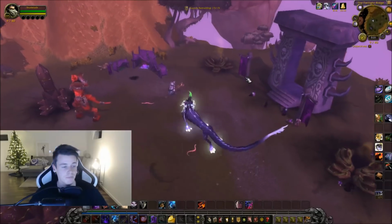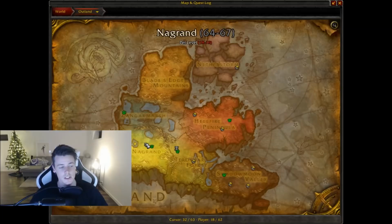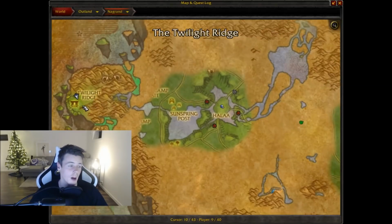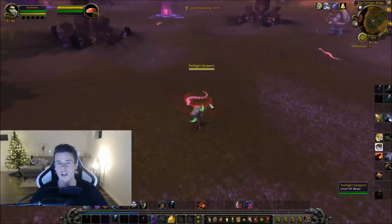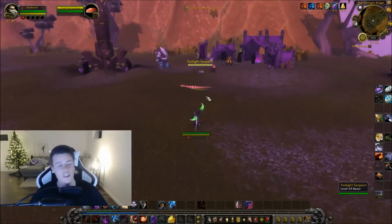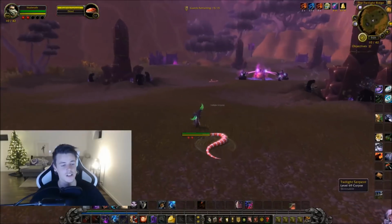So this one, the first one, my number 5 farm when it comes to skinning, takes place in TBC Nagrand, all the way on the west side of the map, at the Twilight Ridge. So we're going to be killing these snakes, the Twilight Serpent. So you kill these, you skin them, obviously, and you pray that you will get a Cobra scale. The drop chance on the Cobra scale is not actually that bad.